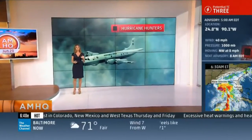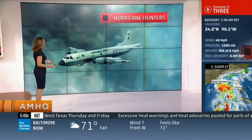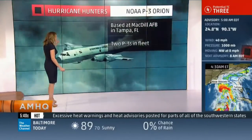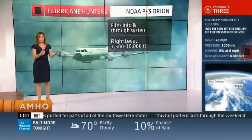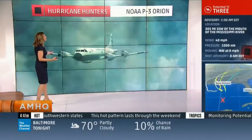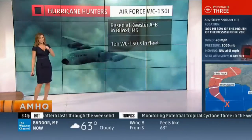So there are actually 3 different teams of Hurricane Hunter aircraft that fly into the storms. Let's talk about that. First is the NOAA P-3 Orion. There are 2 P-3s in the fleet. This is based at MacDill Air Force Base in Tampa. They fly through the system, and they fly pretty low level, about 1,500 to 10,000 feet. So that's the NOAA P-3. We've got Miss Piggy and Gonzo as the nicknames.